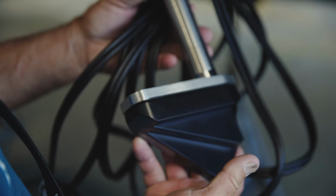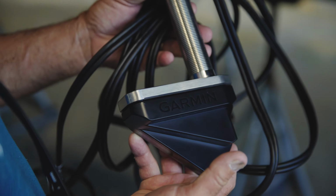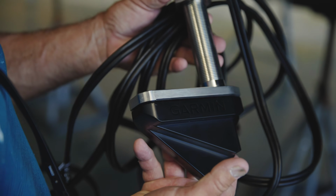Now this is the LVS 32. This is our forward-looking Panoptix live scope transducer.